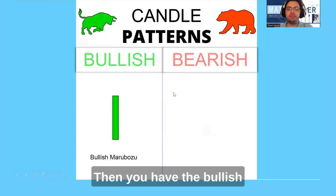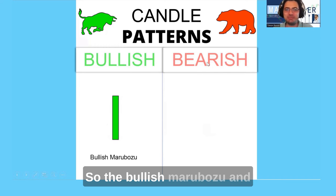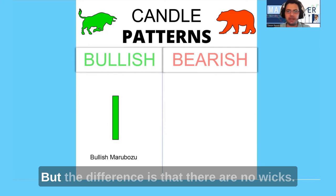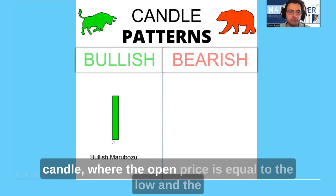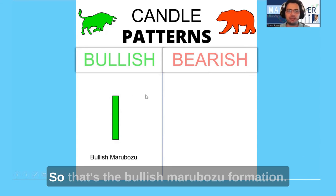Then you have the Bullish Marubozu. Sounds Zulu. It's Japanese. So the Bullish Marubozu. And this is like an engulfing candle, but the difference is that there are no wicks. It is just a complete body of an up candle, where the open price is equal to the low and the closing price is equal to the high, and there are no wicks. So that's the Bullish Marubozu formation.